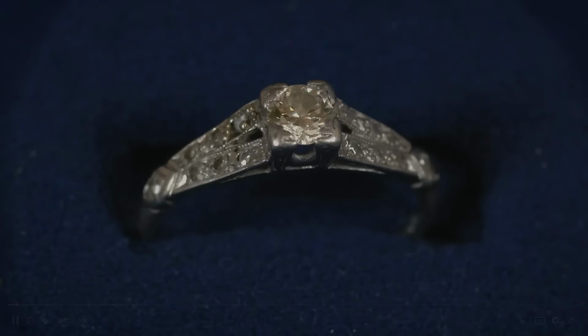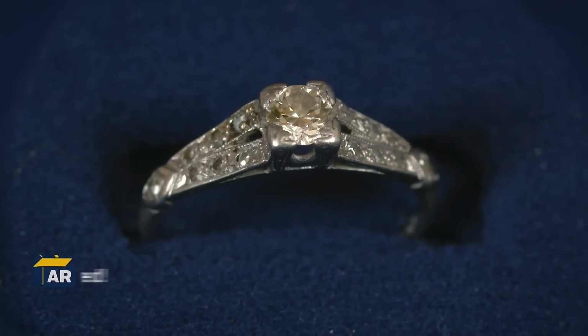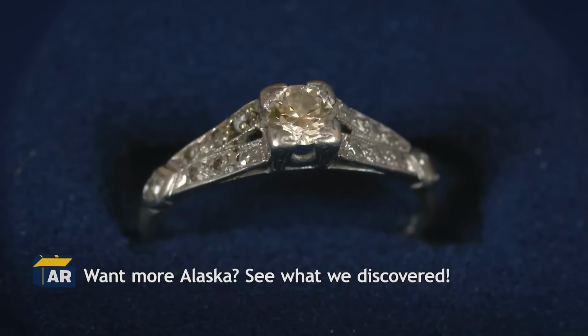Wow, that's a little bit more than we bought it back for. It's a lot more than what you bought it back for. This ring, a family heirloom, was sold by the guest during a financial crisis for $75 and later repurchased in 2005 for $400, about 8 years later.